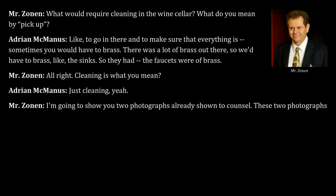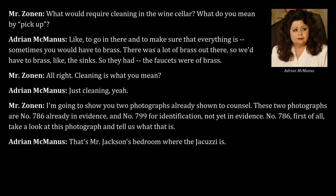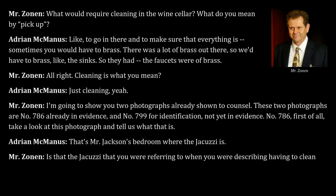I'm going to show you two photographs already shown to counsel. These two photographs are number 786 already in evidence, and number 799 for identification, not yet in evidence. Number 786, first of all, take a look at this photograph and tell us what that is. That's Mr. Jackson's bedroom where the jacuzzi is. Is that the jacuzzi that you were referring to when you were describing having to clean that jacuzzi? Yes.